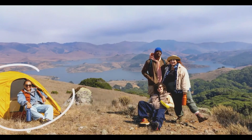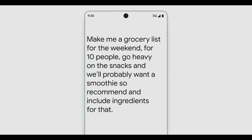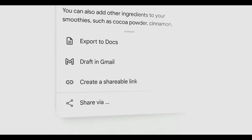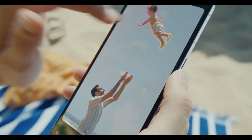By the way, do note that these generative AI features such as Video Boost, Zoom Enhance, Magic Editor, and Google Assistant with Bard aren't available at launch, but will be coming soon, likely in December. But in coming years, as its generative AI tech gets even better, and as smartphone hardware approaches saturation, Google is now gaining an advantage over its rivals thanks to its advancing generative AI technology.